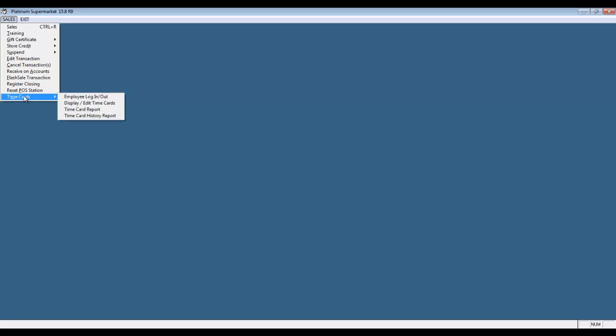Under time cards, a business owner can have their employees clock in and out through this system, which will keep accurate track of an employee's hours and is much more difficult to cheat than a time punch.